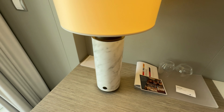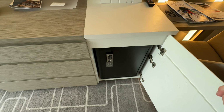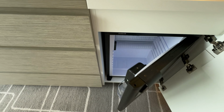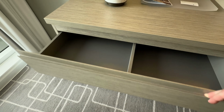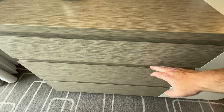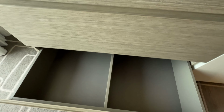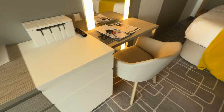So all of your drawers here in your dresser are soft closing drawers, which is nice. You've got a fridge on the right side, although I wouldn't really call it a fridge. It's more of a chiller per se. It doesn't actually keep things cold, just maybe cool a little bit. So that's the chiller. And then you've got 3 rows of nice size storage drawers here. This one's a little bit shallower than the other two, and they are soft closing drawers, like I said. So two rows are pretty deep in nature, and then the other one fairly shallow.